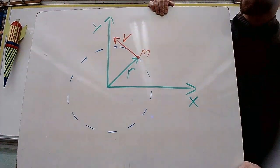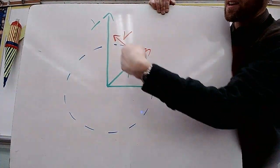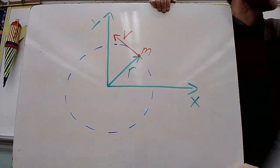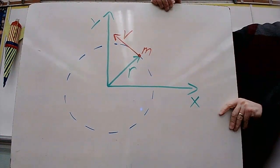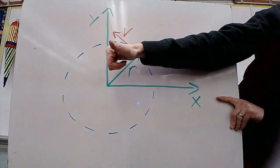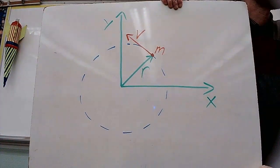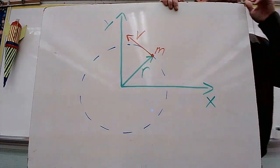And the other thing I want to say is, if this was moving in a circle, what direction would the angular momentum vector be going? At you, exactly. Because you curl those beautiful right-hand fingers along with the direction of the motion, your thumb points outward, and that is the direction of your angular momentum for this one. That's all I really care to say about that. Questions on this?